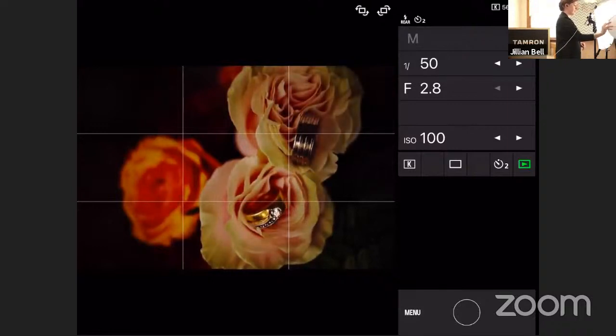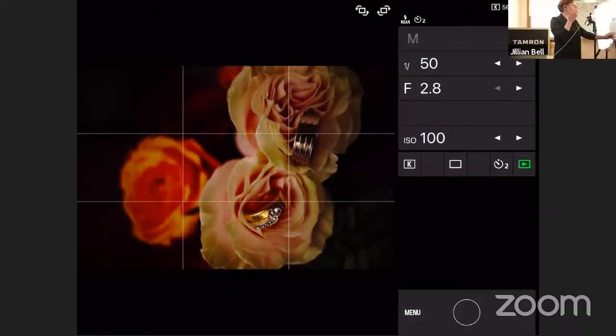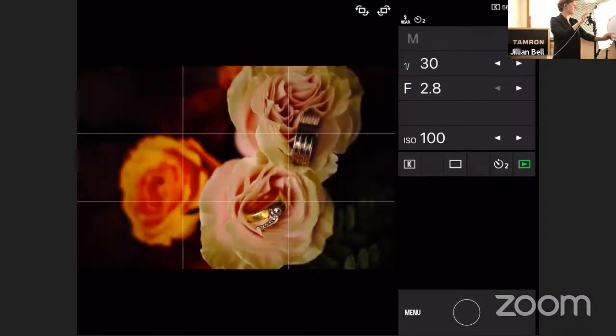You can kind of see it's bringing that detail back into the front. It's a little bit darker than I would like, so I've got two options. Because I'm all locked down and on a tripod, I can make my shutter speed slower to make this brighter. Gotcha.